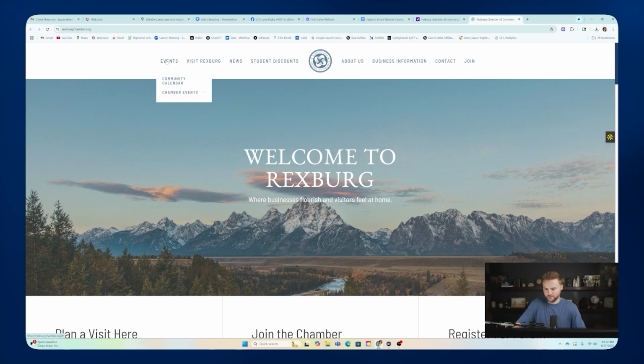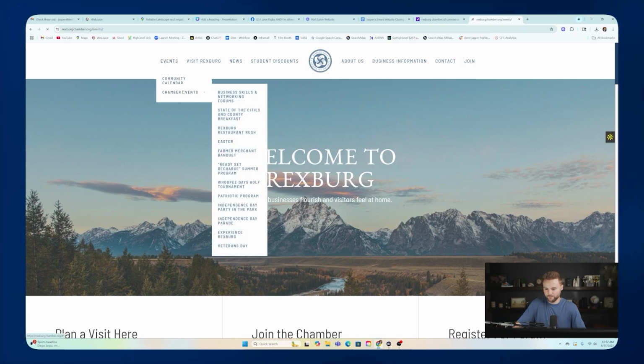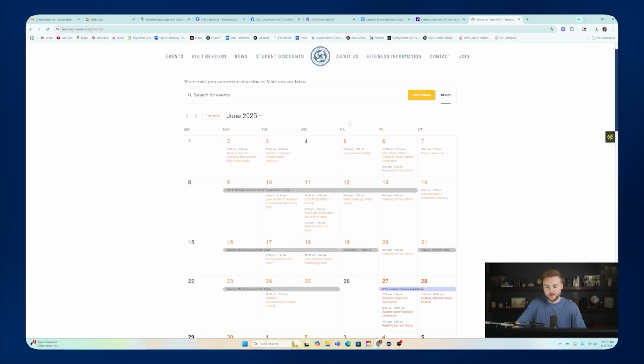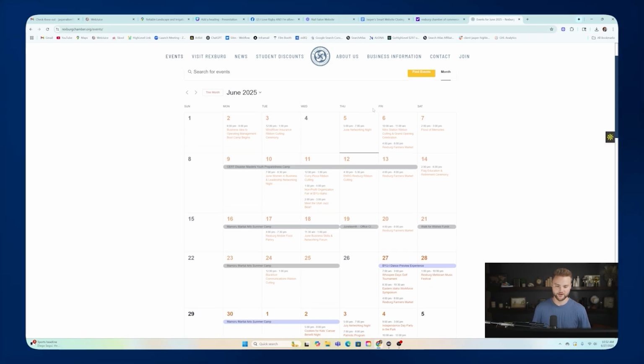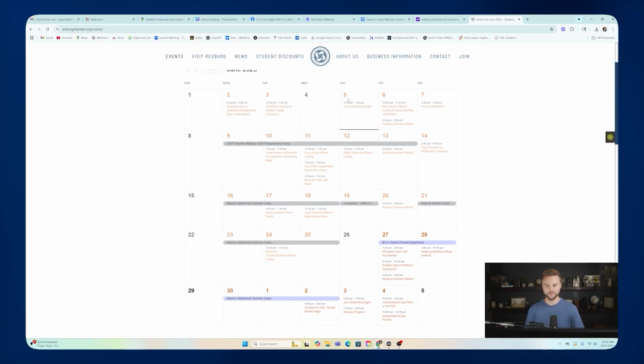And so let's click on events right here, community calendar. And this will take you to a calendar where you can see different events that are going on in your area. Almost every city has a calendar like this that shows the events that they're doing in the area. For example, Thursday, June 5th, but that's fine. It's already passed. But they do these multiple times a month. They did June Networking Night, which is literally a 2-hour block, 5 to 7 p.m. of people going to network with each other, talking about just different businesses, going to chat with other business owners. So there's a great opportunity to go meet other businesses.